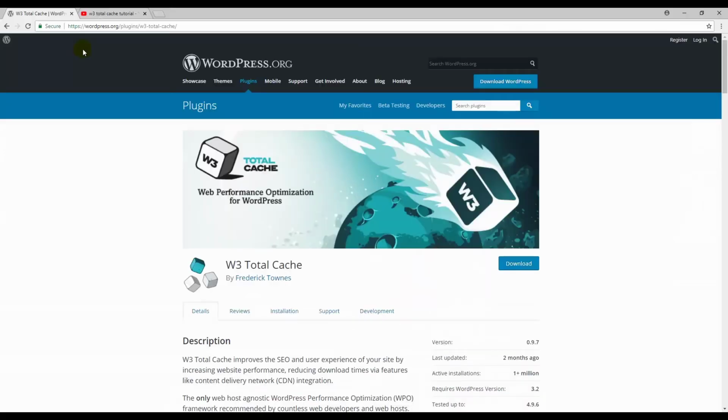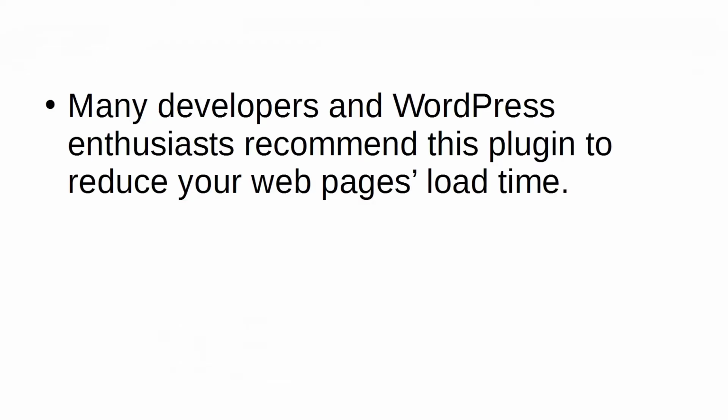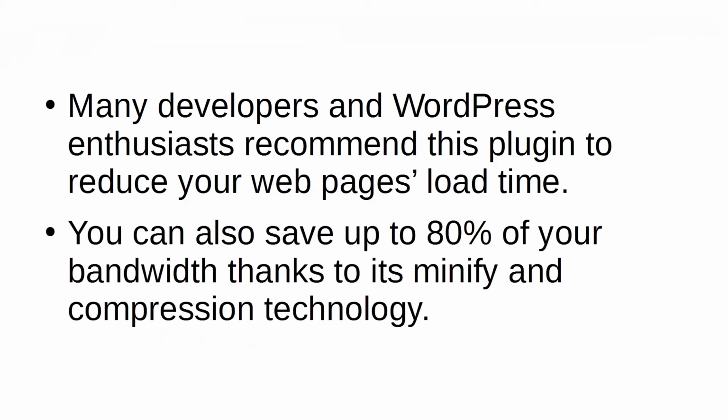Number 3. W3 Total Cache. If you use WordPress for your website, then you absolutely need to install the W3 Total Cache plugin. It's free and it's easy to set up. If you get lost in the technical lingo, there are plenty of tutorials that can help you out with step-by-step instructions. Many developers and WordPress enthusiasts recommend this plugin to reduce your web page's load time. You can also save up to 80% of your bandwidth thanks to its minify and compression technology.